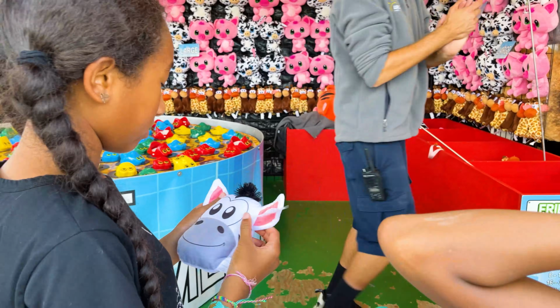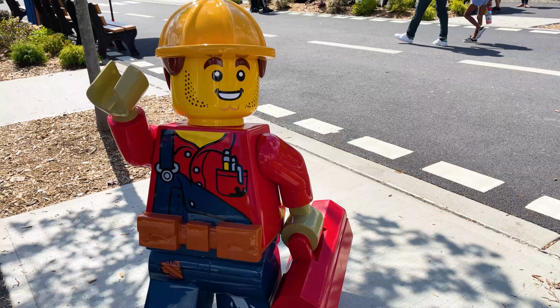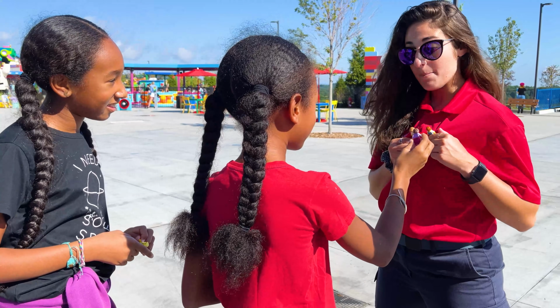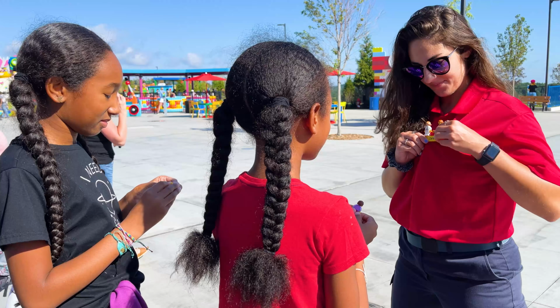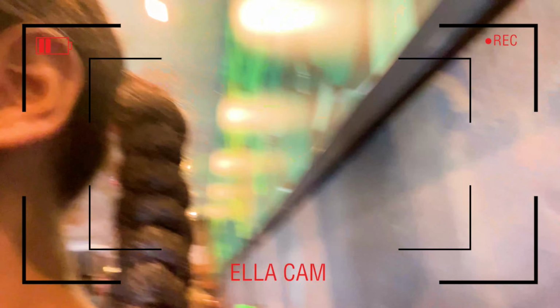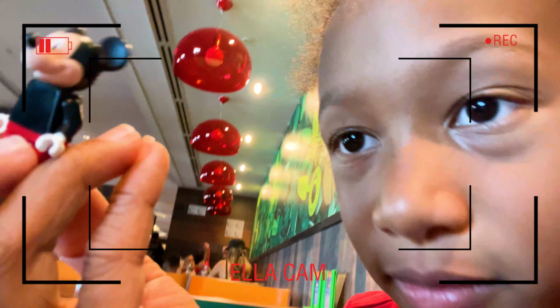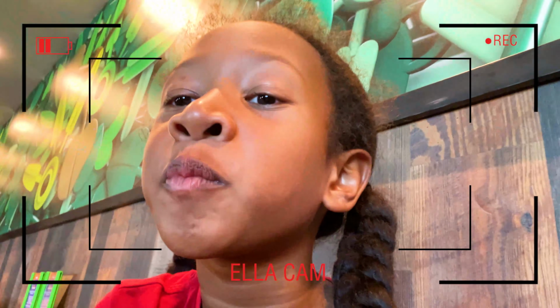Good job! If your kids have Lego minifigures at home, bring them to the park with you. Every staff member has a minifigure on their name tag, and they're happy to trade theirs for yours. You want to give it a shot? Which one? Him? Yeah. Alright. I got this Elsa, but I named her Brenda. And then a nice lady gave me this for free.